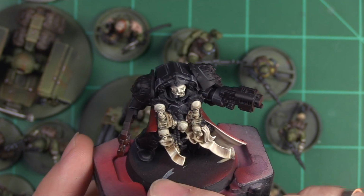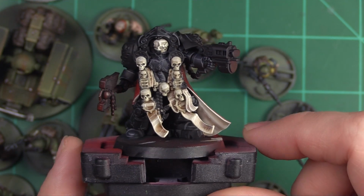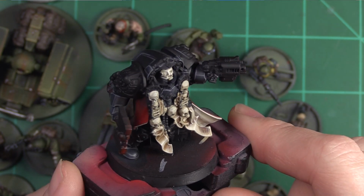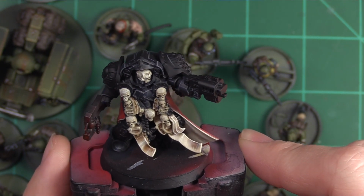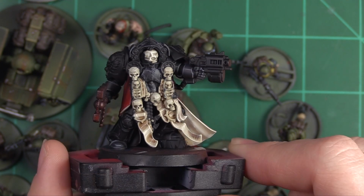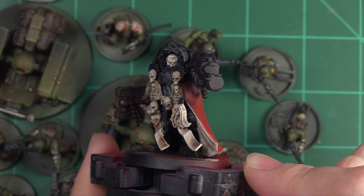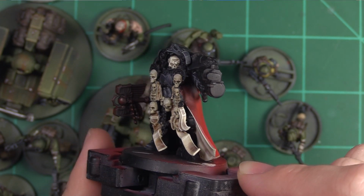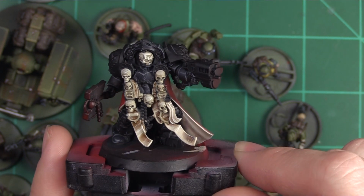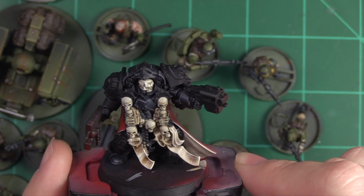And we also need to figure out what kind of basing we want to do. So I'm leaning towards doing some type of DRD basing for obvious reasons. But if you guys from Twitchland, Facebook, or YouTube have any ideas on what you think would look cool with the chaplain here, chime in in the comments below. Let me know, and we'll try and pick something that will appease the masses.